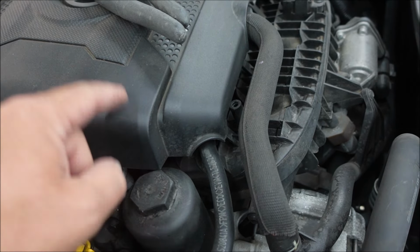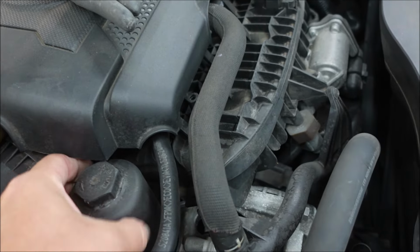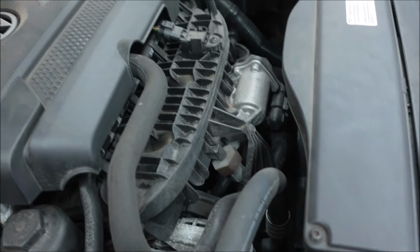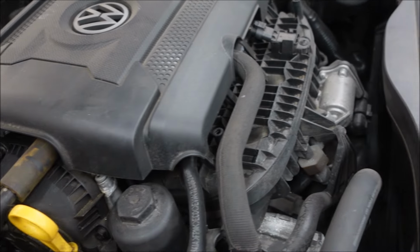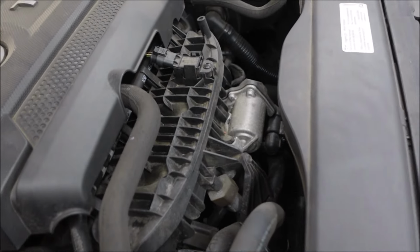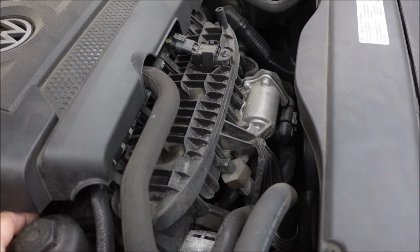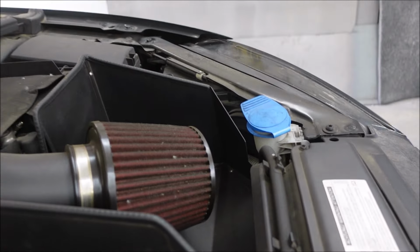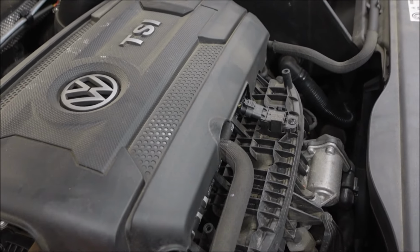So when you unthread this, it hits that. Well, you could probably take it off. I think it just kind of snaps on there. Yeah, but it's stupid. They shouldn't design it like that. How's your air filter doing? I should probably clean it. Should probably clean the whole engine.